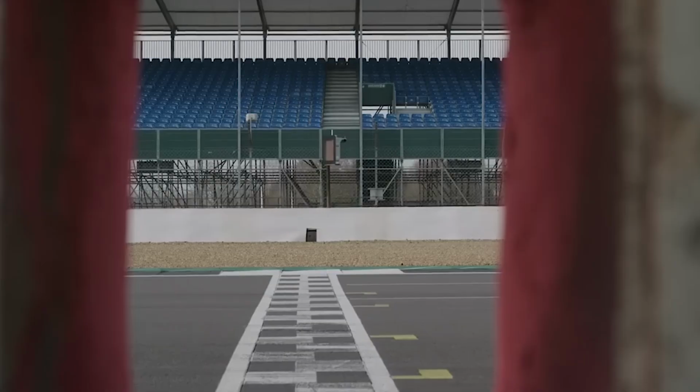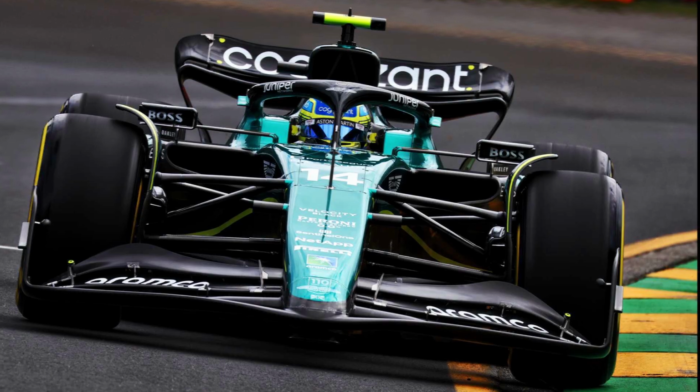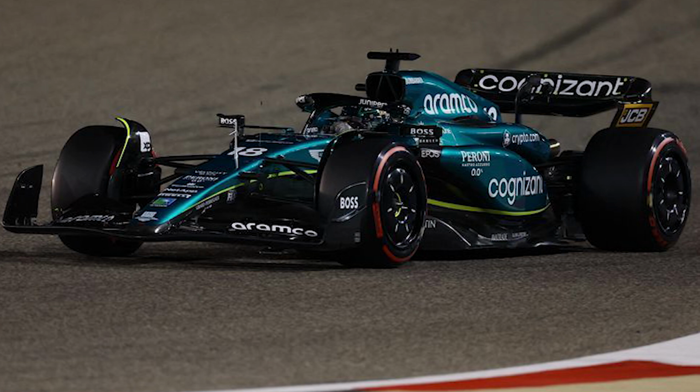Aston are planning on bringing a lower drag rear wing this weekend, at least that's what the rumours say. However, that could be a negative for Aston, as they do not have much time to test it out and determine if it is exactly what they want to run. If they do test it, I imagine they will run a back-to-back or something similar, where Fernando Alonso will have one layout and Lance Stroll will have the other configuration.